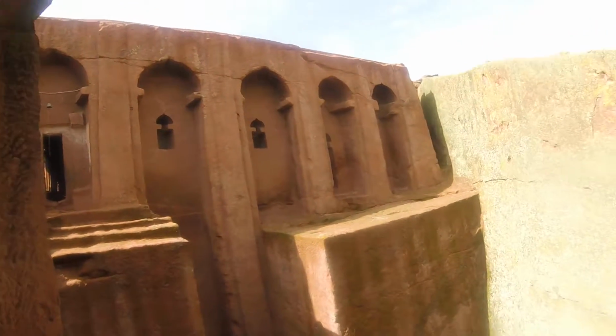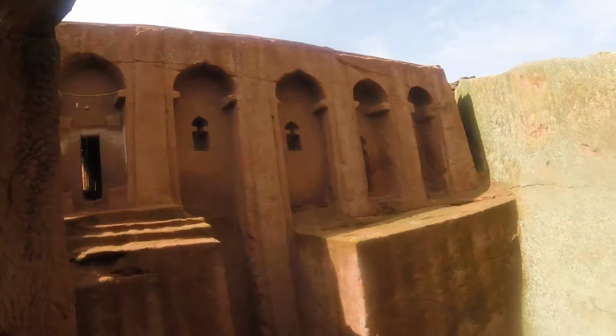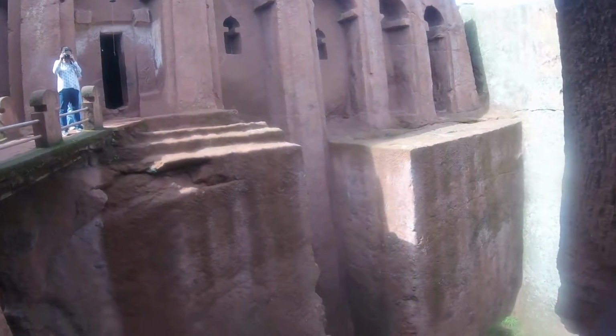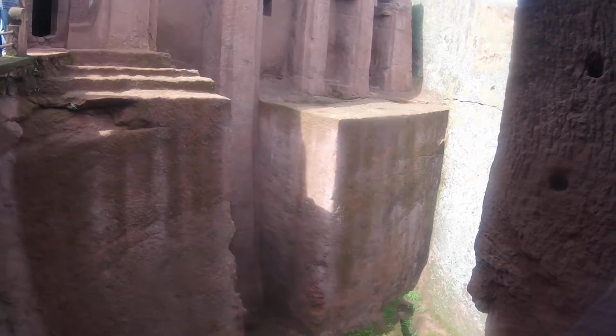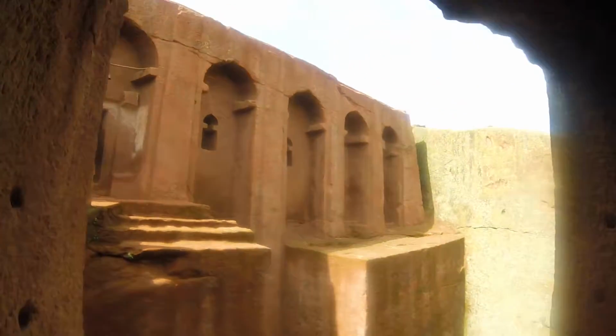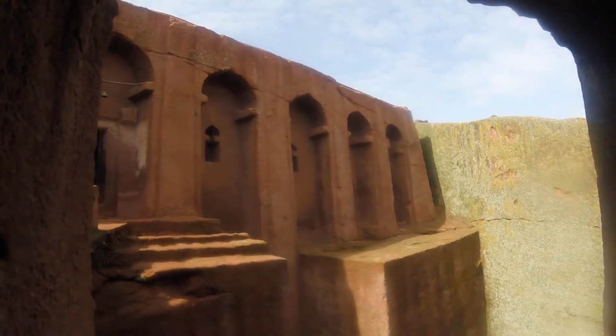Second group of churches. It's a little bit of a different floor than most of the ones we've seen, a lot bigger. We're not sure this church always used to be a church. It might have been a palace or something that's been converted into a church. And it's a little bit controversial because they actually found shackles in here at some point. So we're not exactly sure what the deal is, but this is a beautiful church and a beautiful marvel of engineering.